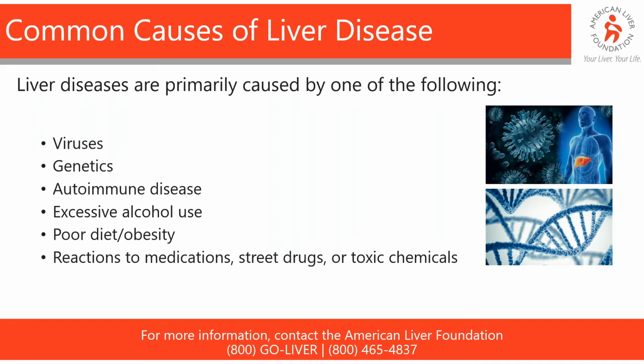And this is something where the next one we're finding quite a bit more about, and that is our body's reaction to medications. We're not just talking about street drugs as listed there, but also some medications we may have been taking for a long time, or some toxic chemicals.